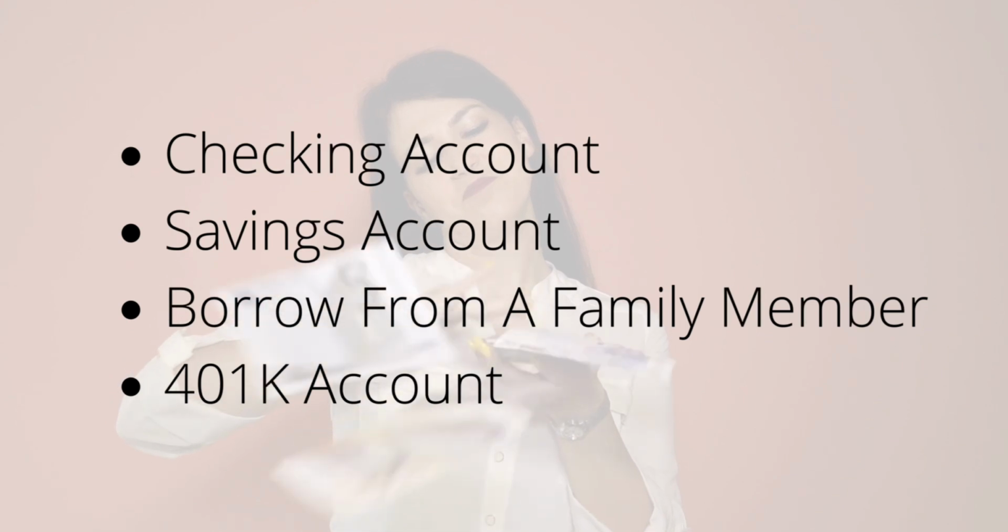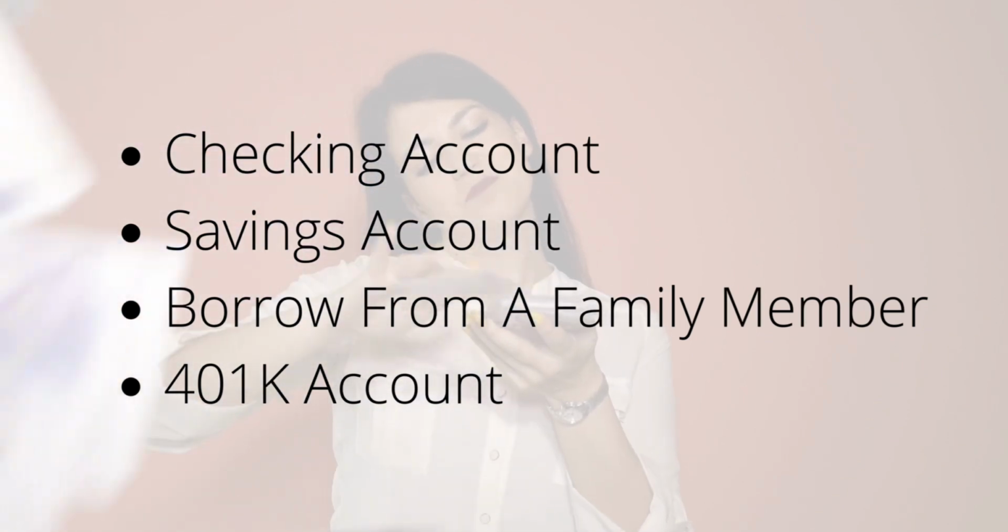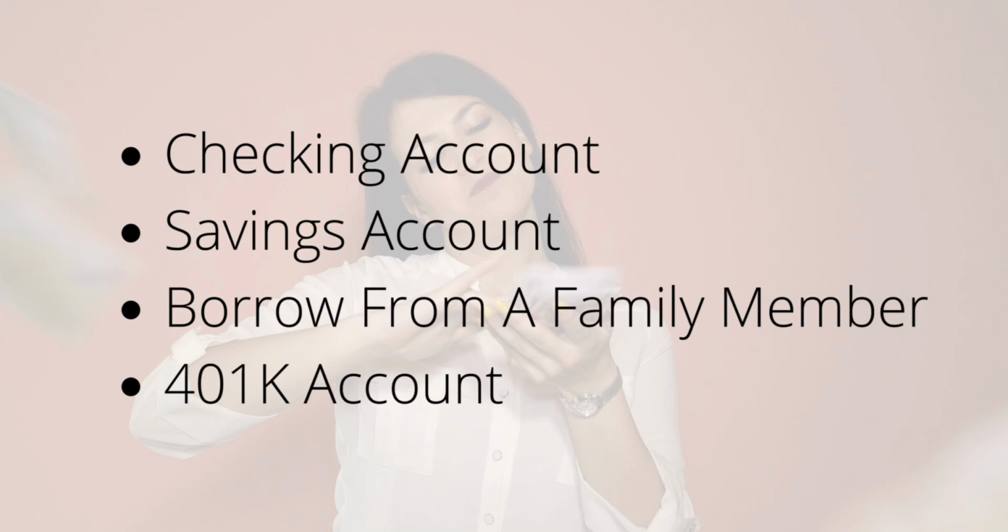So basically you have 4 options. You can get the funds from your checking account, saving account, borrow money from a family member, or tap into your 401k account. Taking money out of your 401k account should be considered as a last resort since you'll get taxed on the money you retire and you'll get an early withdrawal penalty.